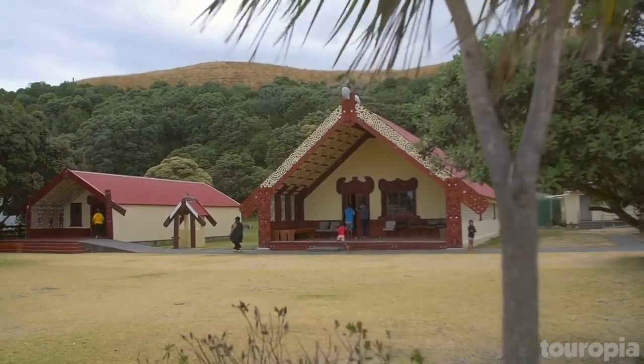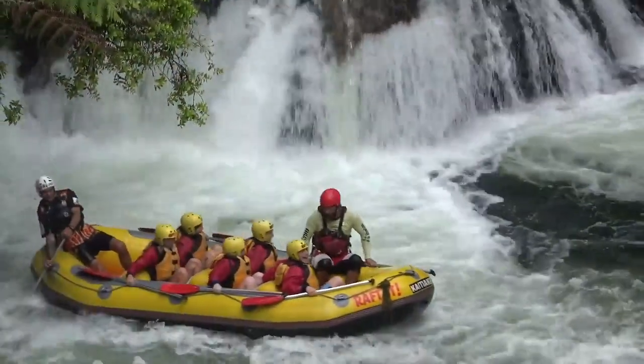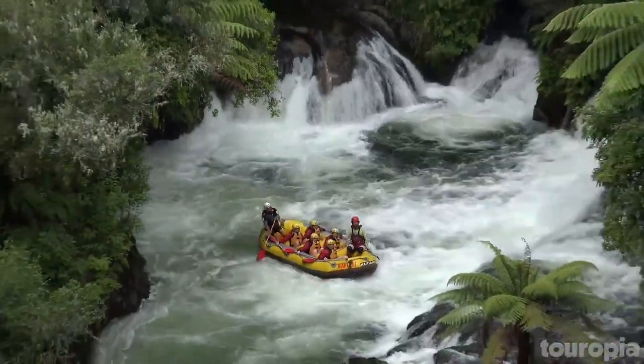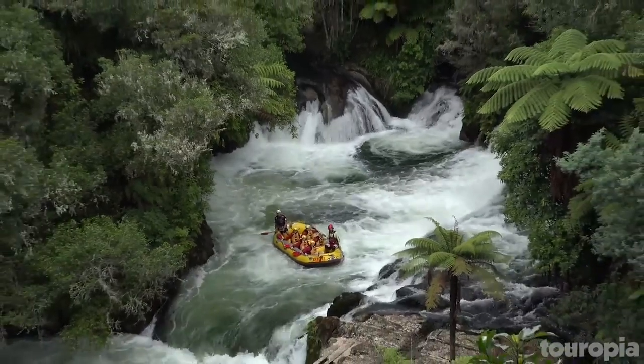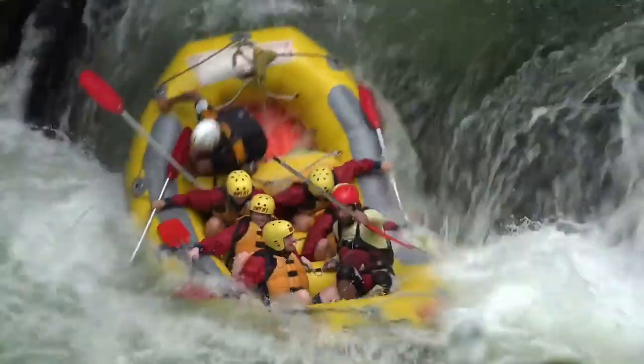Steam and spray constantly cloud its streets, and the scent of sulfur hangs heavy in the air. While its parks and nature reserves are home to vents, fissures, and lakes, a sizable Maori population invigorates the town with their art, culture, and history.